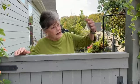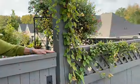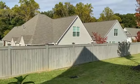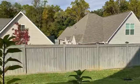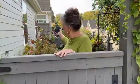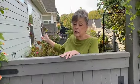We like our house very much, but we do miss not having a view. Well, our view is roofs and gray fence. Gray roofs, I guess it's roofs, and gray fence. And our bedroom windows look out on this. So that was not very good.